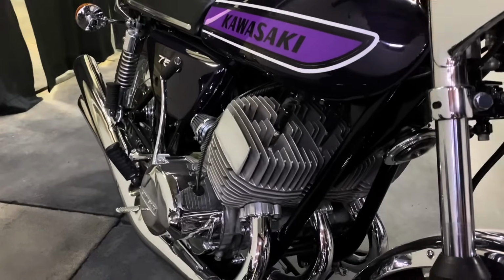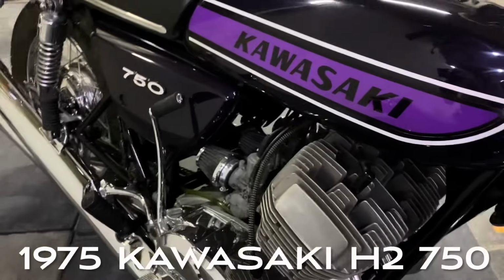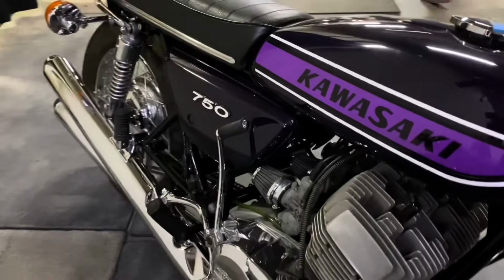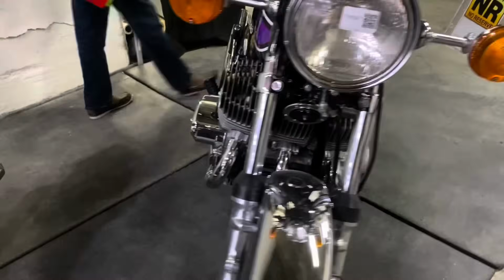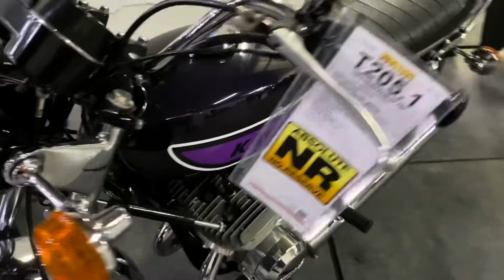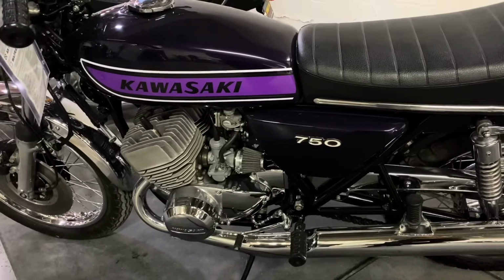Kawasaki saw the writing on the wall. They knew there was pressure from the EPA to go 4-stroke, discontinue the 2-stroke. They were putting their efforts into the Z1 and the KZ, which it would be in 1976, but in 1975, you still had the opportunity to buy yourself an H2 750. Let's see what they go for here.